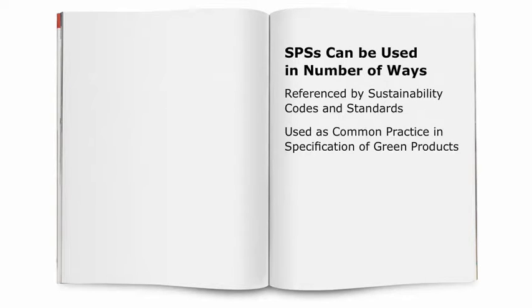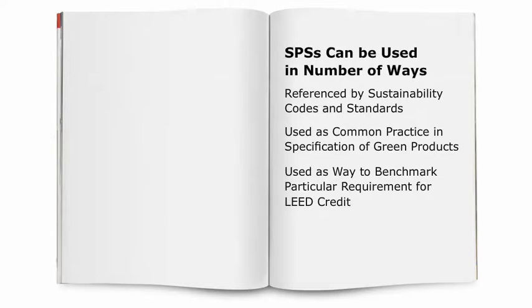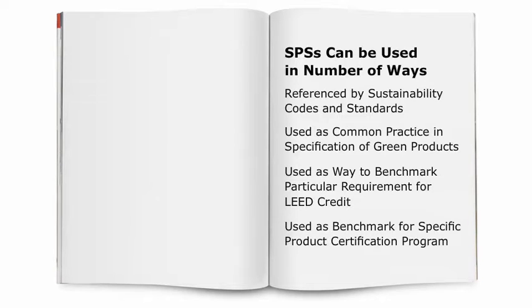They can be used by the industry as common practice in the specification of green products, such as MTS 2006-4, SMART, Sustainable Building Product Standard. They can be included as part of a green rating system as a way to benchmark a particular requirement for a LEED credit. They can also be used as a benchmark for a specific product certification program.